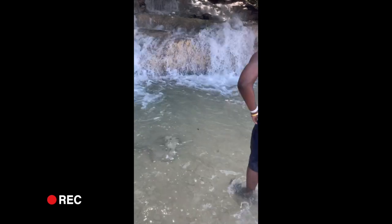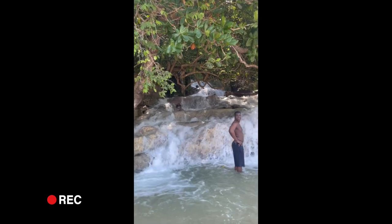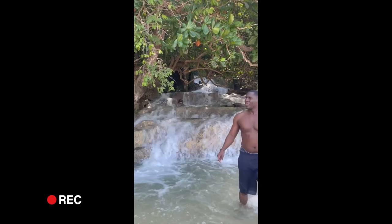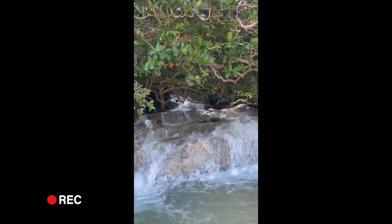It is so hot. If there's one thing about Dunn's River, you better acclimatize in the river water or the ocean water before you start climbing, because the water is fresh. The water is fresh, so it is freezing. However, the longer you're climbing anyway, the warmer you feel.